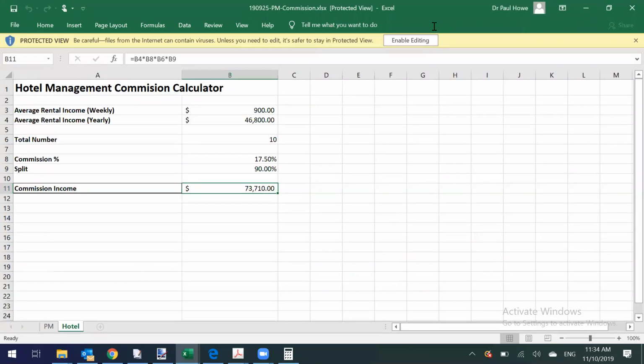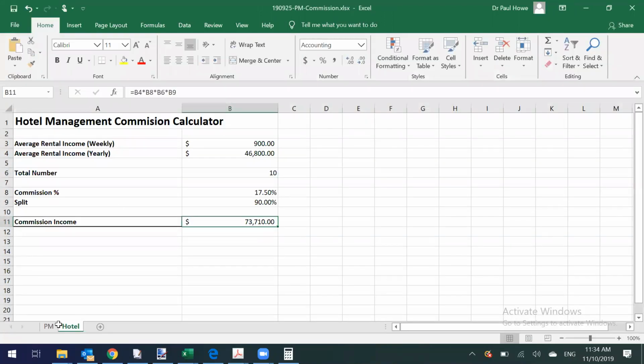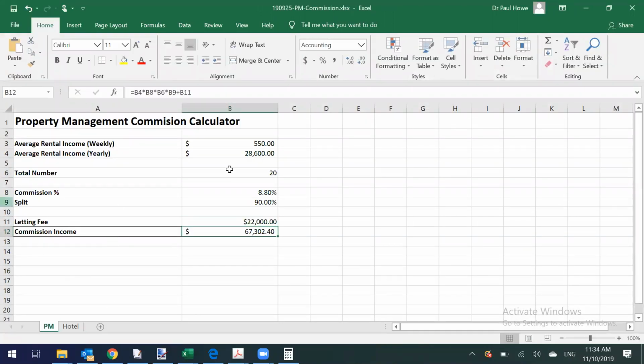I did a quick summary of how much you can make on the rentals and property management as well. This is just an example. It's 550 income. If you have 20 properties, they're charging 8.8, on a 50% split. New South Wales is not 8.8. What is it, maybe 5.5? On average, about 5. I don't know, I had 7 and 8.